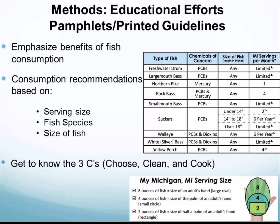So the next educational effort were the pamphlets and the printed guidelines. One of the things they really wanted to do with the pamphlets is to emphasize the benefits of fish consumption. If you go out and tell these people that there's a high contaminant load, there's mercury, there's lead, you really should be careful, don't feed it to your kids, some people may not go out and take advantage of the resource that's there. So one of the emphases is that it's okay, you're going to get good health benefits, omega-3 fatty acids, whatever the case may be, and to continue to utilize the resource as a source of food and sustenance for your family. So that's really emphasized in the pamphlets.